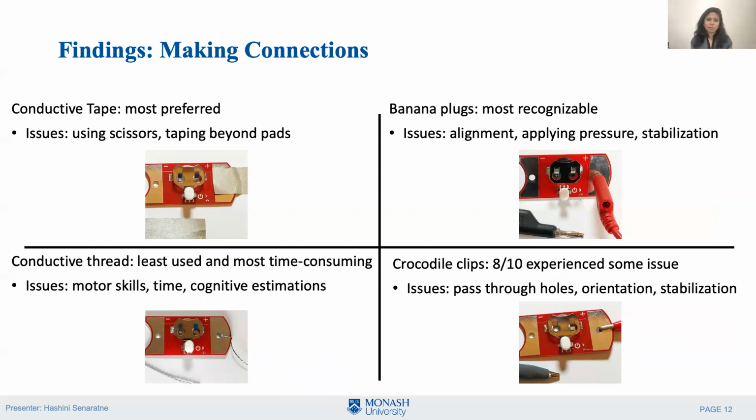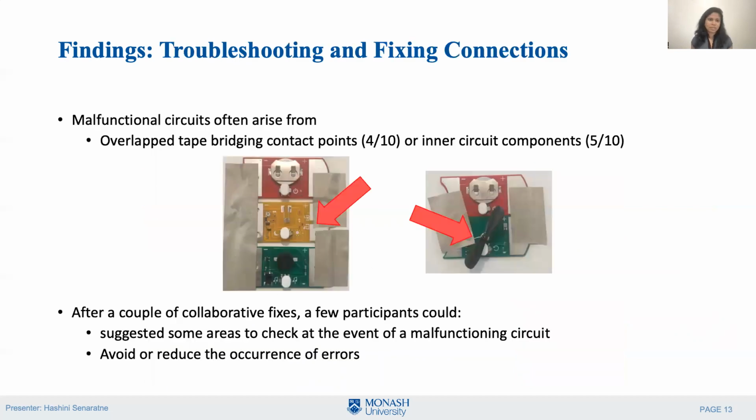When using crocodile clips, many participants made errors such as passing clips through the holes and applying pressure at the wrong points. Although we saw a lot of interest in taping, some participants requested us to cut the tape using scissors, and sometimes they pasted tape overlapping the terminals or inside of boards, leading to malfunctioning circuits. Although our participants could not identify these issues, after we collaborated with them in fixing some of these issues, a few participants started to suggest some areas to check when an issue arises or try to reduce the occurrence of the same error.